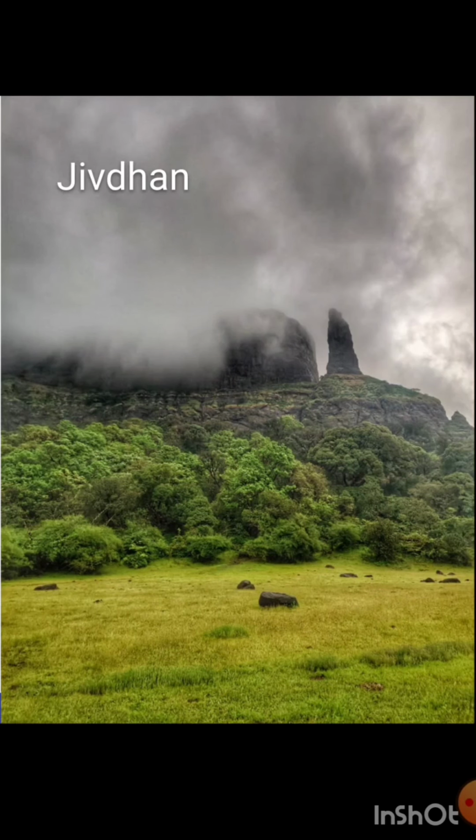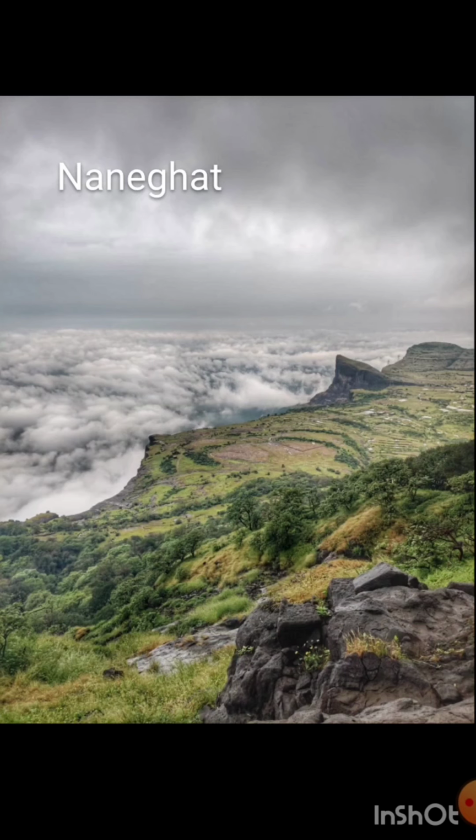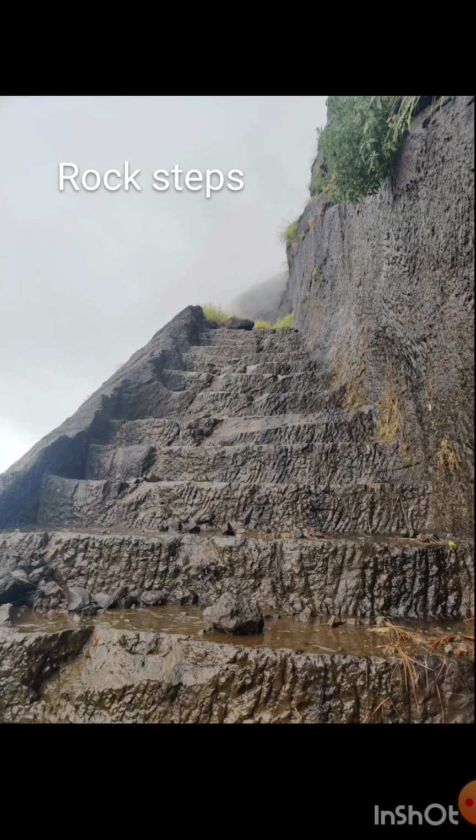Here we can see a picture of Jivdhan, which I took a couple of weeks earlier as I finished my second traverse from Lonavala to Nanaghat, at the end of the monsoon, end of October. Here we can see beautiful views on Nanaghat and the cloud-filled Konkan plains below. Stunning views again, somewhere already later in the day though. Here you can see wet steps going up to Jivdhan Fort.